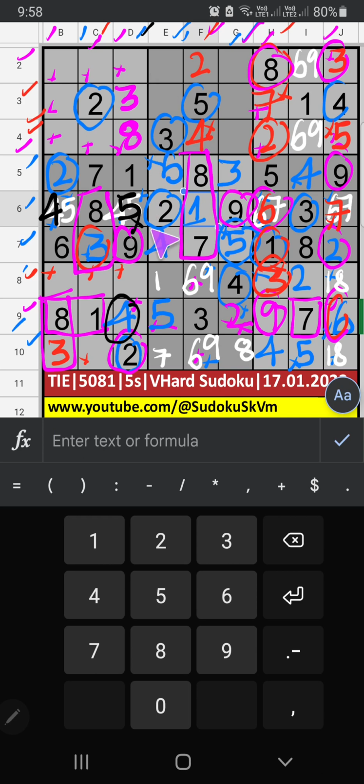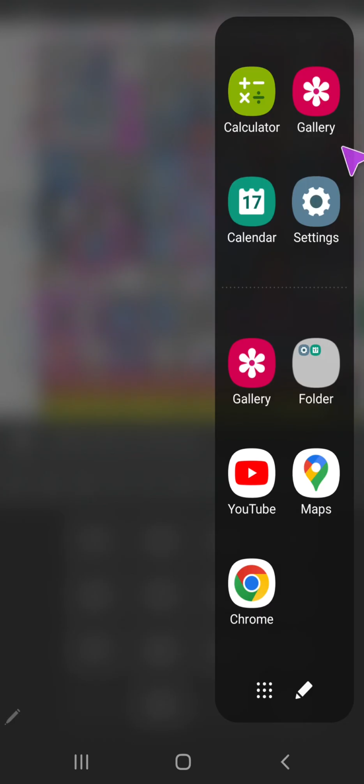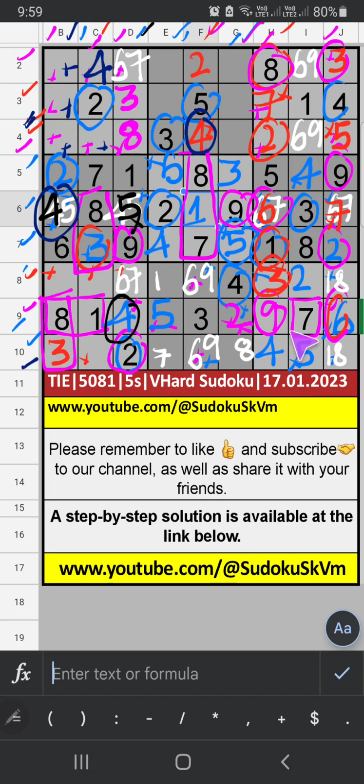Then column D, 2 numbers are remaining, 6 and 7. It will come in another 2 cells. We will confirm later. Column B and 4th row, we have 4. So 4 can't come in these cells, then 4 is confirmed here. Column C, 3 numbers are remaining, 5, 6, 9. 10th row and 4th row, we have 5. So 5 can't come in these cells, then 5 is confirmed here.